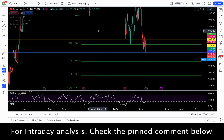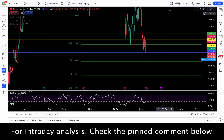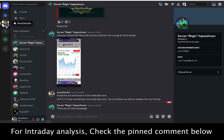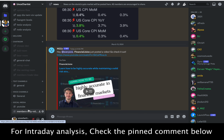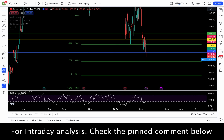Tesla, I told everybody. Uncle Charles told everybody that Tesla was chopping, and if we can finally break down 175, that would be bearish. If we break above 183.7, that would be bullish. I even wrote it in my Discord. The general lean, Tesla, below 175, bearish. So if you bought calls, you did not follow my plan. You went against my recommendation. Okay, I told everyone to be bearish below 175, and look what happened.